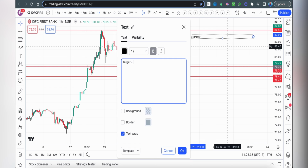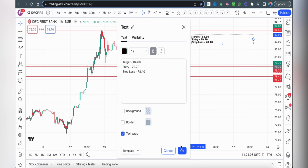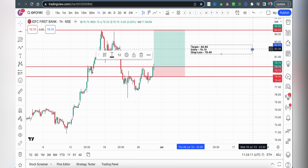Target 84.60. Entry 79.70. Stop loss 78.40. So this is one pick that I'm going to bet on, that is on Friday.